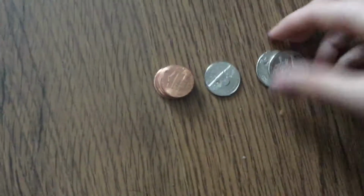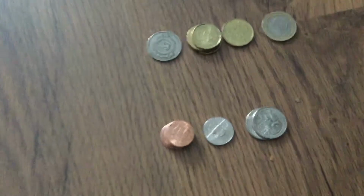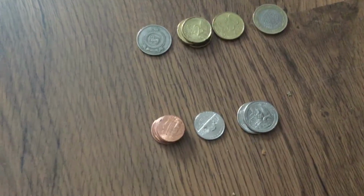So overall, pretty good coin collection, I'd say. And that is a lot of pennies.